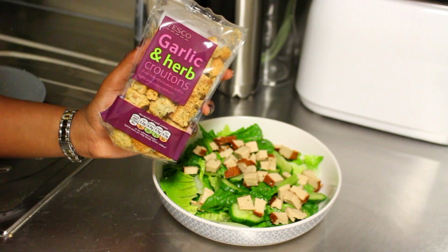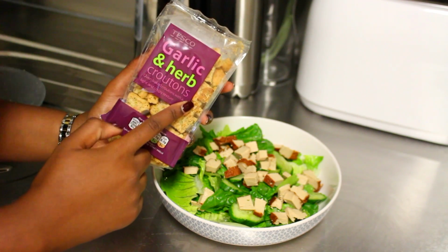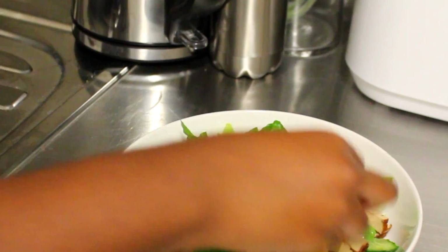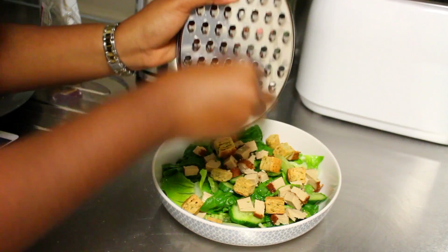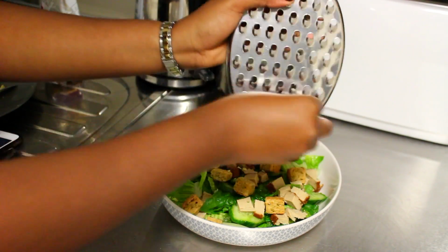Then to give the salad some extra crunch and carbohydrates, I'm going to be adding some croutons. These are garlic and herb. I've never tried them before, so I'm really looking forward to it. I'm literally obsessed with everything garlic and herb. And then to mimic a Caesar salad, I'm just going to grate a tiny bit of cheese over the top of the salad.